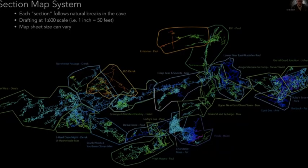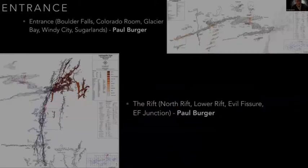This is a rough draft of a section map guide that shows the identification of natural divisions within the cave itself and who the cartographers assigned to those sections are. Again, there's about the same number of sections as there were quad maps. 25 right now is my count, and that's divided up amongst 12 cartographers. So I'll talk about each of those sections real briefly.